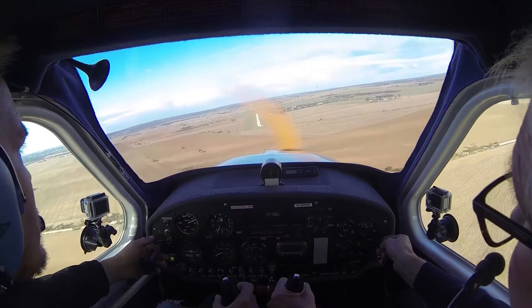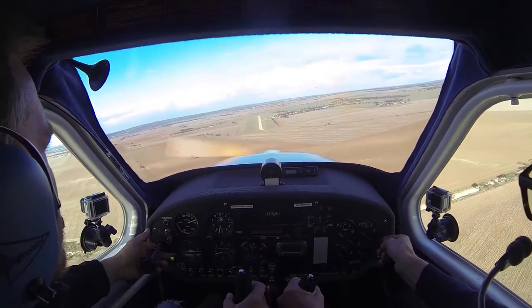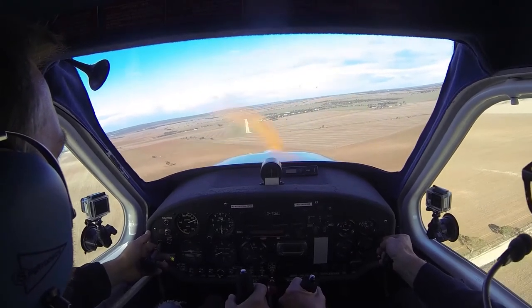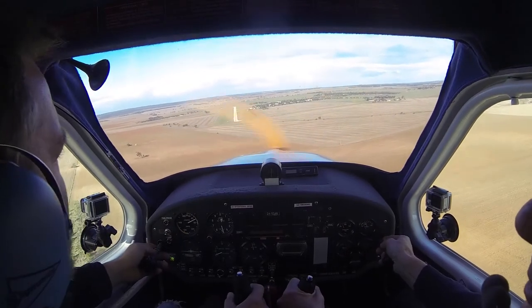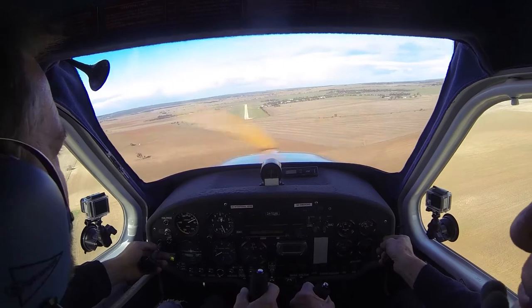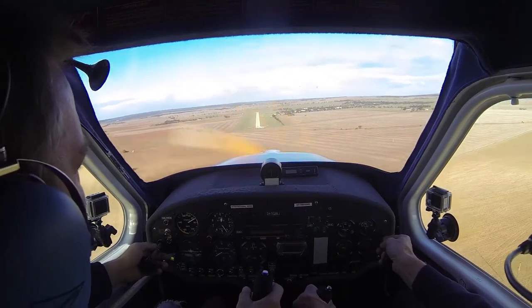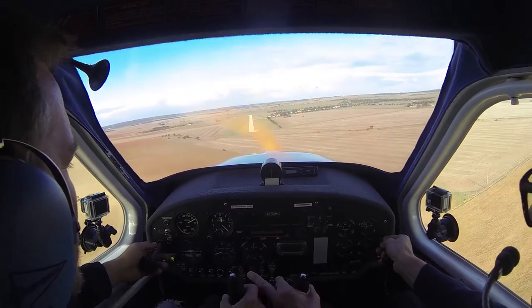Bridge, Jabiru 7560, departing circuit to the southeast. Departing. Speed. Normally with a crosswind you have a little bit more speed on because you have no control. Jabiru 7560 departing crosswind 19er to the southeast, climbing to 2000 feet, Maybridge. And the skip ball will be miles out.